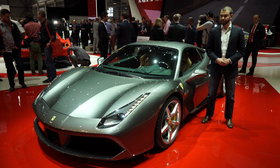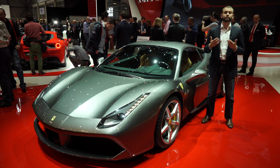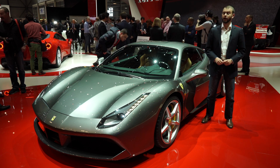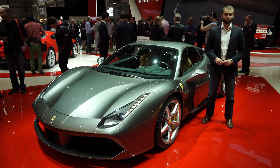This is the 488 GTB, Ferrari's replacement to the 458. And by now, you almost certainly know what the biggest difference between the two cars is. But just in case it slipped underneath your radar, this car uses a mid-mounted turbocharged V8.